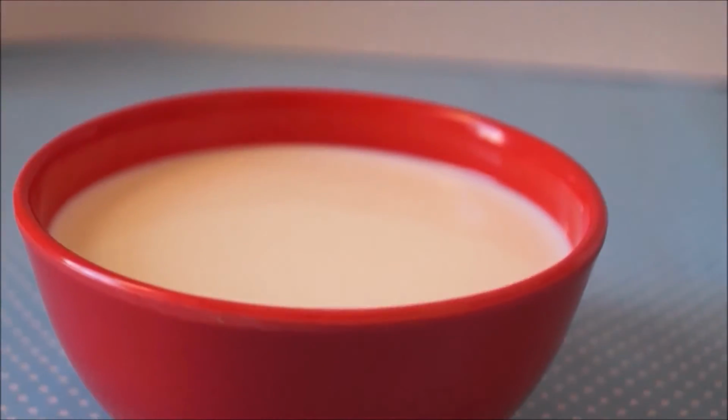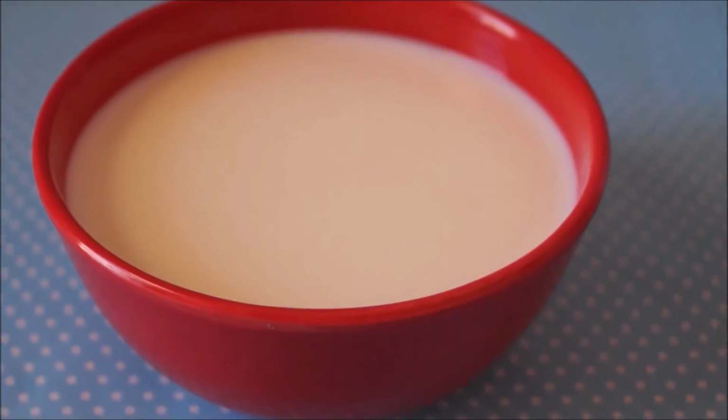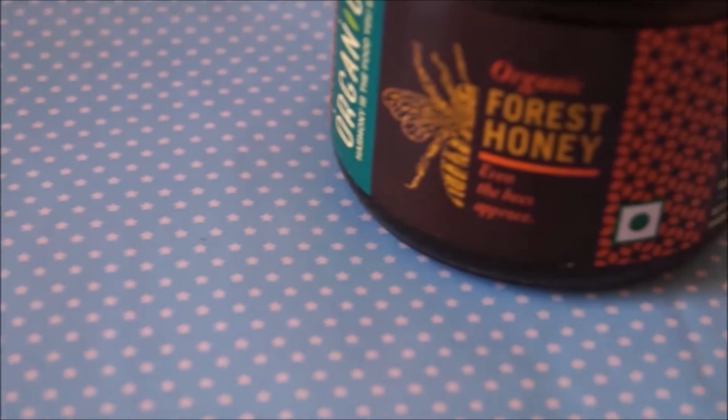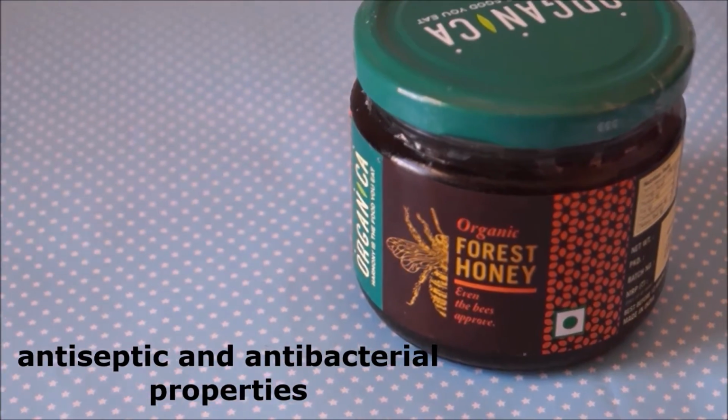I am using toned cow's milk here, but you can also use soya milk, coconut milk or even the natural normal milk. The reason I am choosing cow's milk is it is sweet in taste, gives coolant effect on the body and relieves tiredness. And the last ingredient we are using is honey.